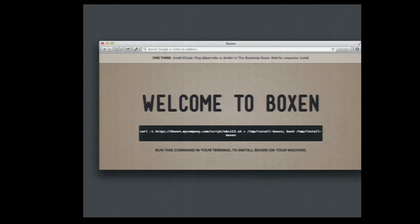You bootstrap it. Then you go to this project called Boxen Web, and it gives you a few lines you can copy and paste, and you deploy this thing to Heroku, and you get a website like this. This is the same thing we use at GitHub to onboard employees. People visit a page, they copy and paste this, they run it, they get Boxen, they get all the things they need to develop in about 30 minutes.